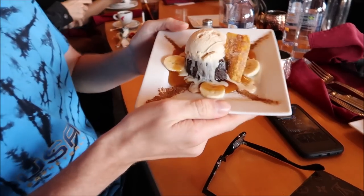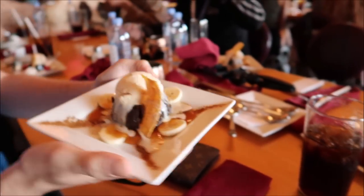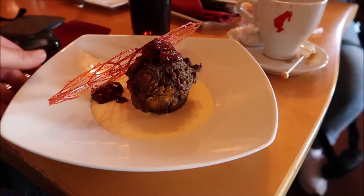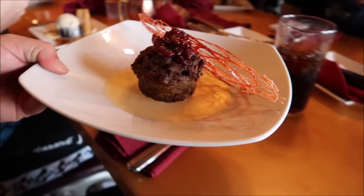Look at that banana bread. Is that what that is? Banana bread pudding? I got pumpkin. Banana bread gooey cake. This is literally the best thing on the menu. Oh, wow. And it's seasonal. Look at that. Every time you come, you have to get it again.